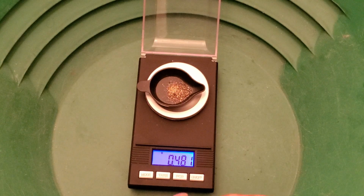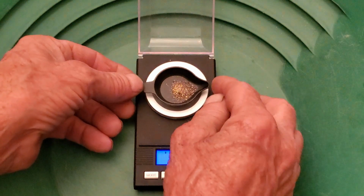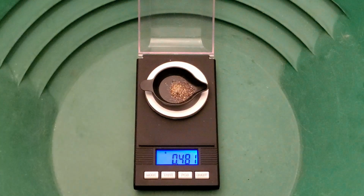Not too good. Looked like it was more than that, didn't it? It's so small, though.